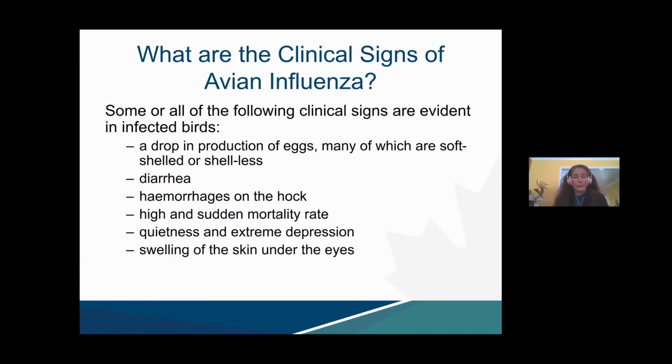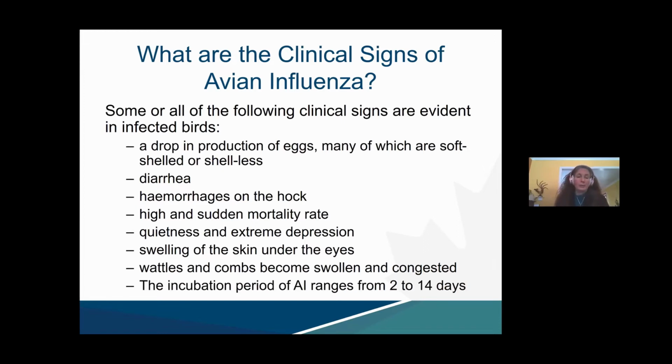If birds have actually time to develop clinical signs, we'll see facial swelling. So swelling under the skin, under the eyes, the wattles, the comb can be swollen. The incubation period here ranges from 2 to 14 days. For the current virus seen on the Atlantic coast, the incubation period is very short. It really is just a few days.